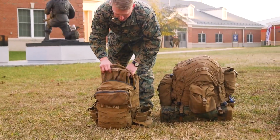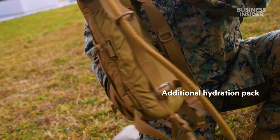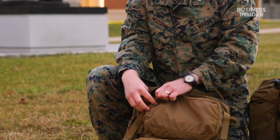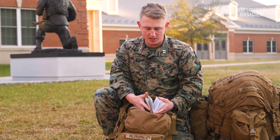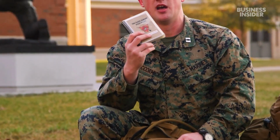Inside, I usually keep an additional water system. This is a smaller water system we use for physical training or even shorter patrols. I also have an administrative pouch right here that allows me to contain any miscellaneous stuff. In here, I have what's known as the TBS Student Field Guide. Any other knowledge that we've taught here at the Basic School can usually be found within this guide. This is just used as a quick reference manual.